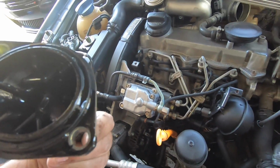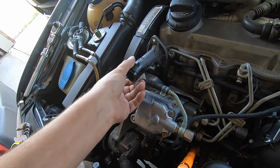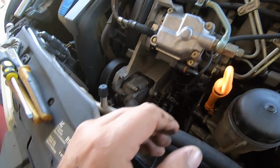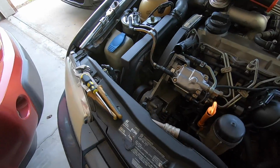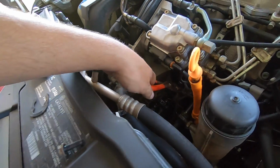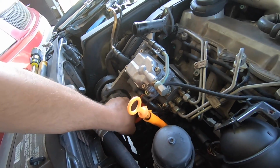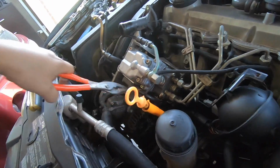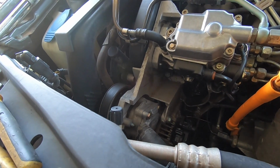Not bad at all. So here's the thermostat housing that I just got off of here. And I'm going to remember it went on that way in case it's directional. There is a thermostat in there, so that's good news. So I'm going to guess that either the thermostat has failed, sticking in the open position. Boy, that thermostat is in there too. Wow. But she don't want to come out. I'm going to have to fight with that.